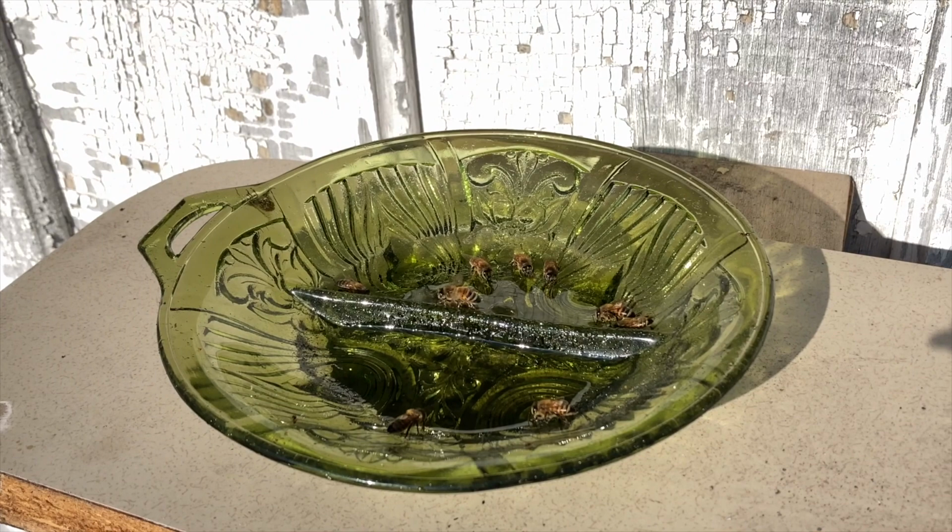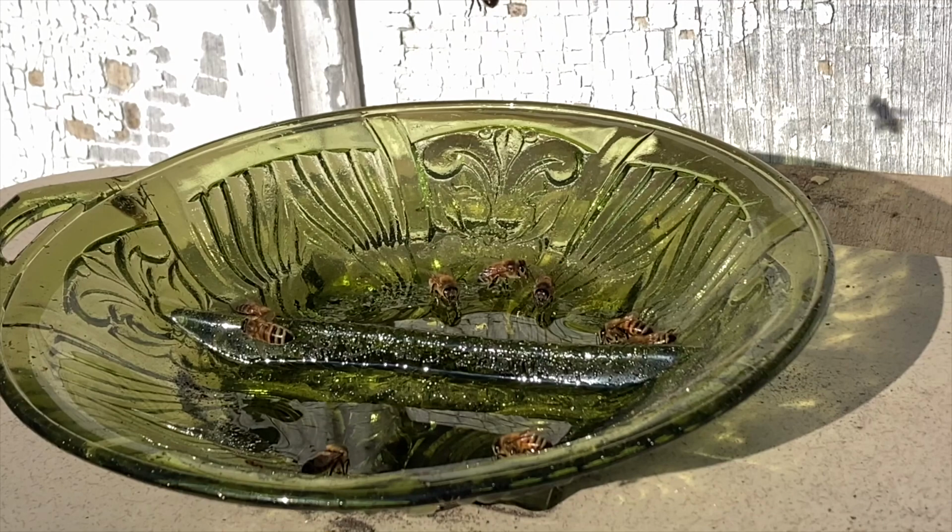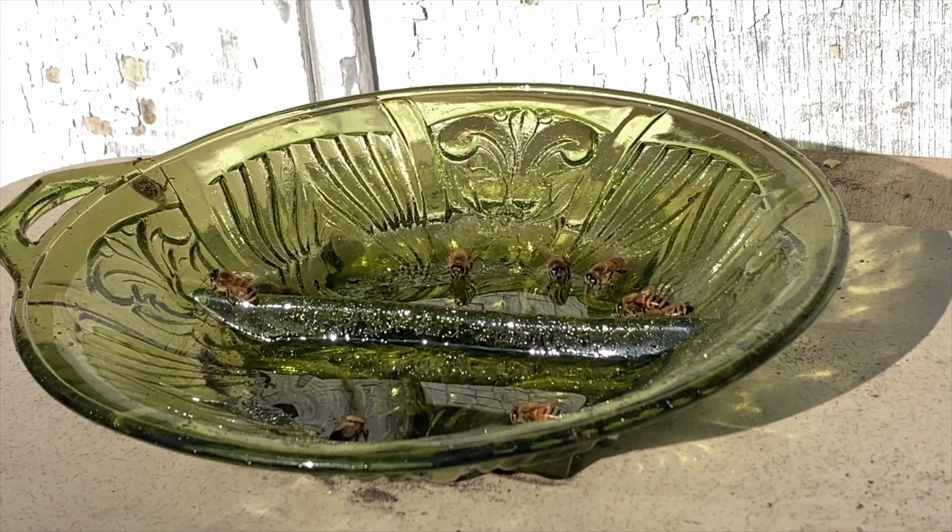This time of year, all the wasps, the wild wasps, are gone for the season here at the end of November, but the bees still exist and survive quite well throughout the winter. So whenever there's a warm enough day, they'll come out.